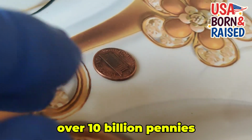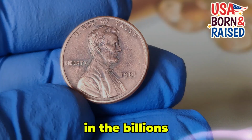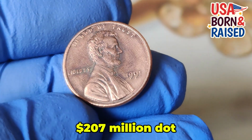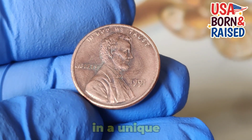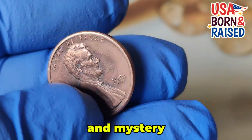Over 10 billion pennies were struck in 1985. So how can a coin made in the billions be worth over $207 million? The answer lies in a unique combination of rarity, mint error, condition, and mystery.